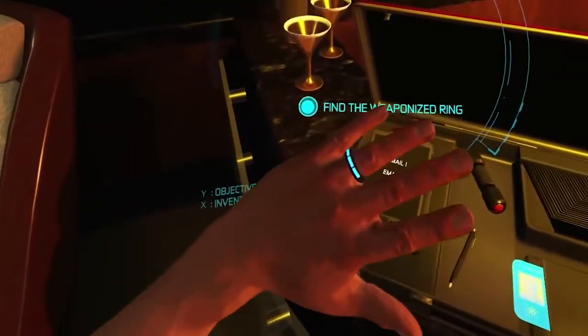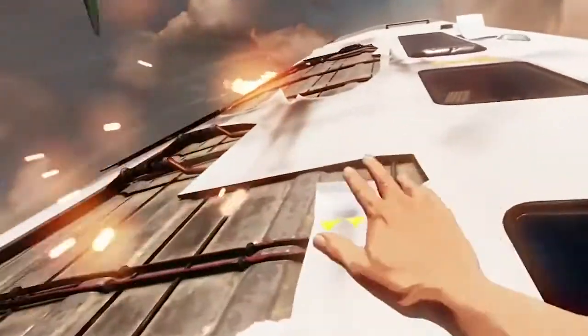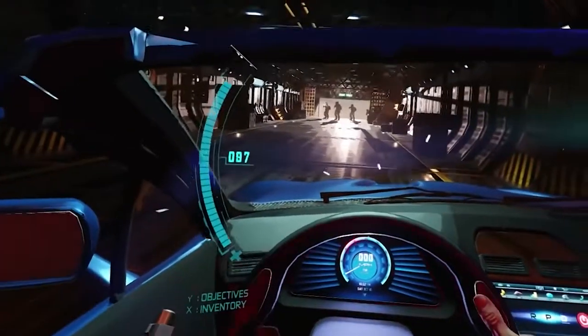Always dreamed of creeping on the surface of an airplane flying in the sky, or solving several dangerous crimes? With Defector, it's possible. You only need a pair of virtual reality glasses.